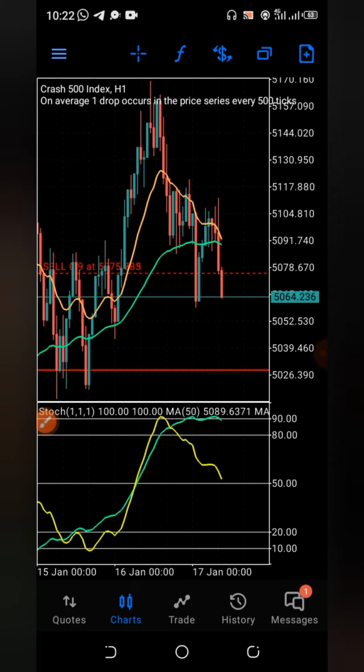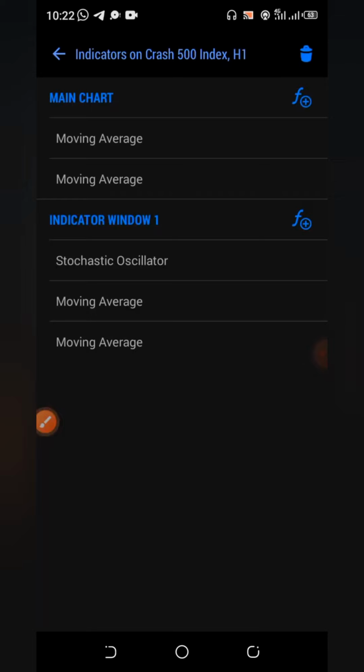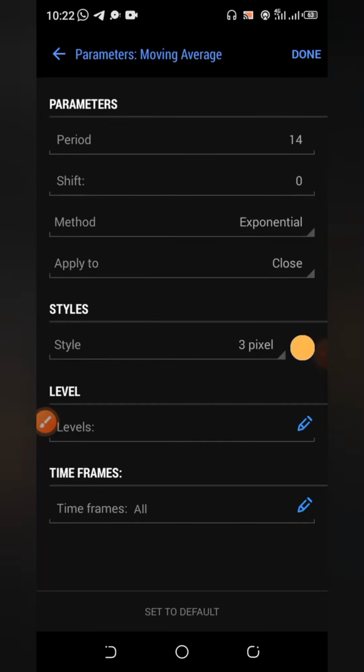I am standing by to watch how this market is going to be, but I have to cut the video so that it will not be too long. Look at the indicators I am using. I'll be dropping the video again to show you how you can use it perfectly to catch a spike.